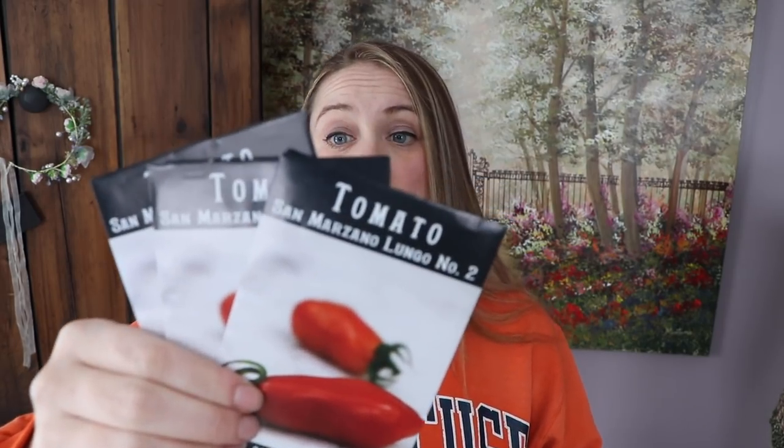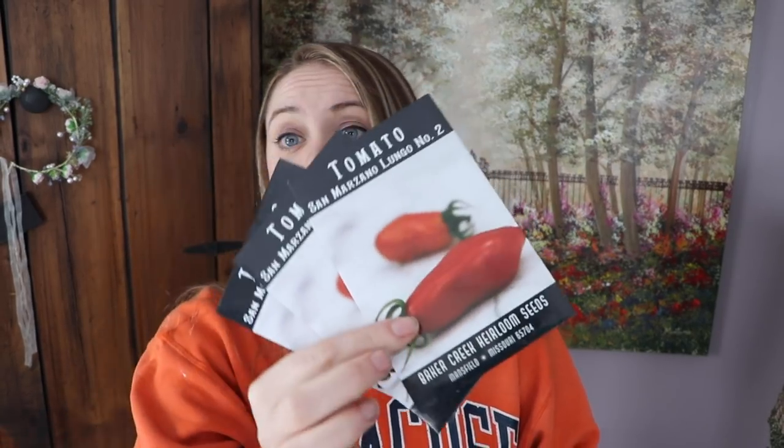And then these are seeds that I've also been dying to get my hands on. This is three packets of the San Marzano tomato. This is the number one tomato in Italy for making sauce. I purchased three of them because there's only 25 seeds in a packet. And if I'm gonna sell these at a seedling sale, I wanted to do like 25 for personal use. I know my mom wants some, and then I was gonna sell some as well.